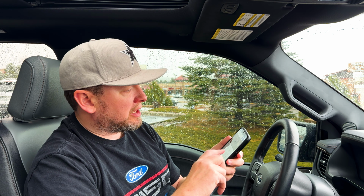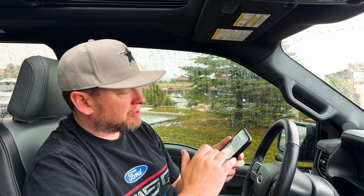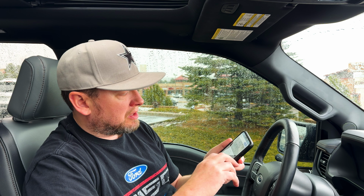Another thing that they're saying they're adding, but this is really not new, is the 320 miles extended range battery. That's what I have on this one. And 0 to 60 in 3.8 seconds.